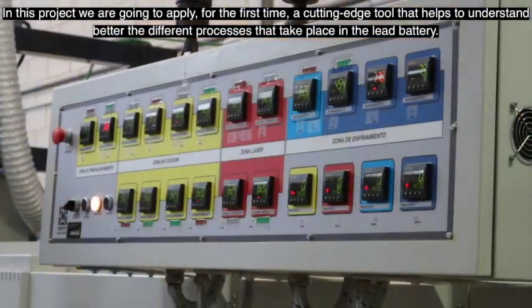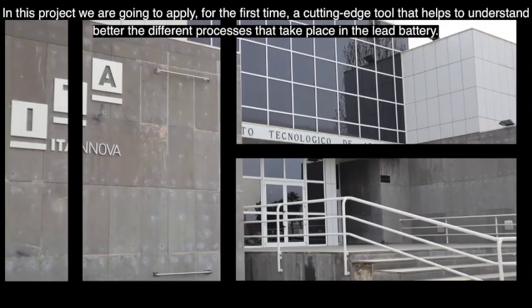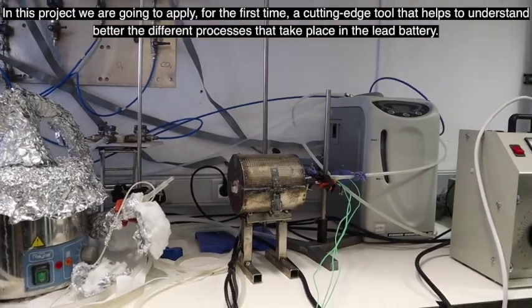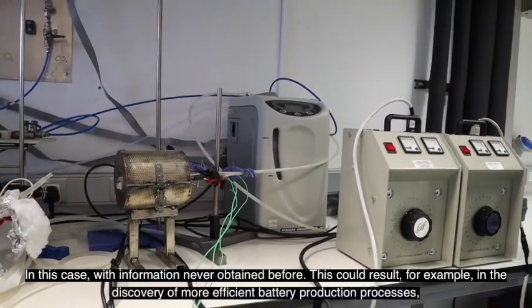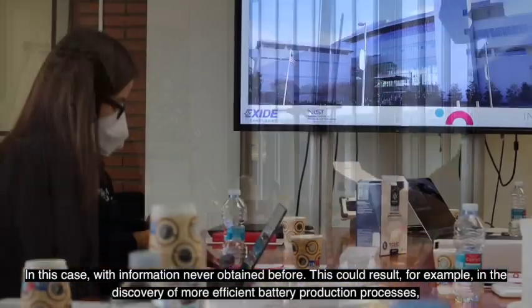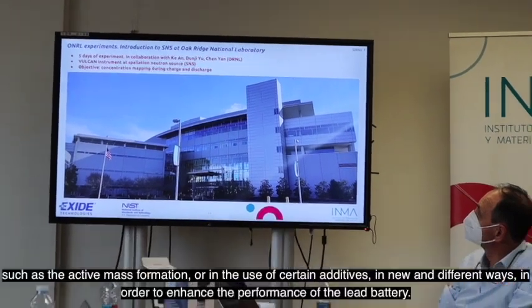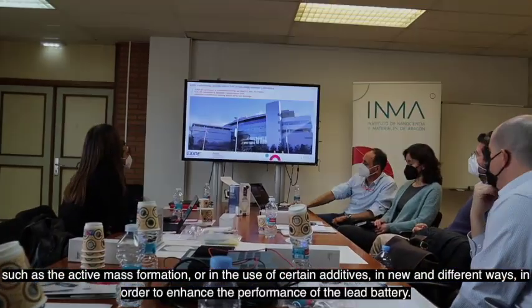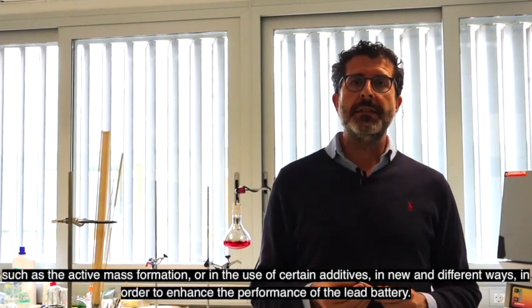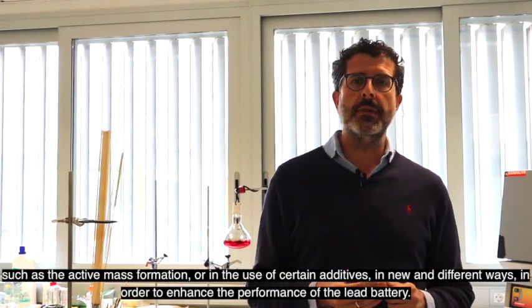In this project, we are going to apply for the first time a cutting-edge tool that helps to understand better the different processes that take place in the lead battery. In this case, with information never obtained before. This could result, for example, in the discovery of more efficient battery production processes such as the active mass formation, or in the use of certain additives in new and different ways in order to enhance the performance of the lead battery.